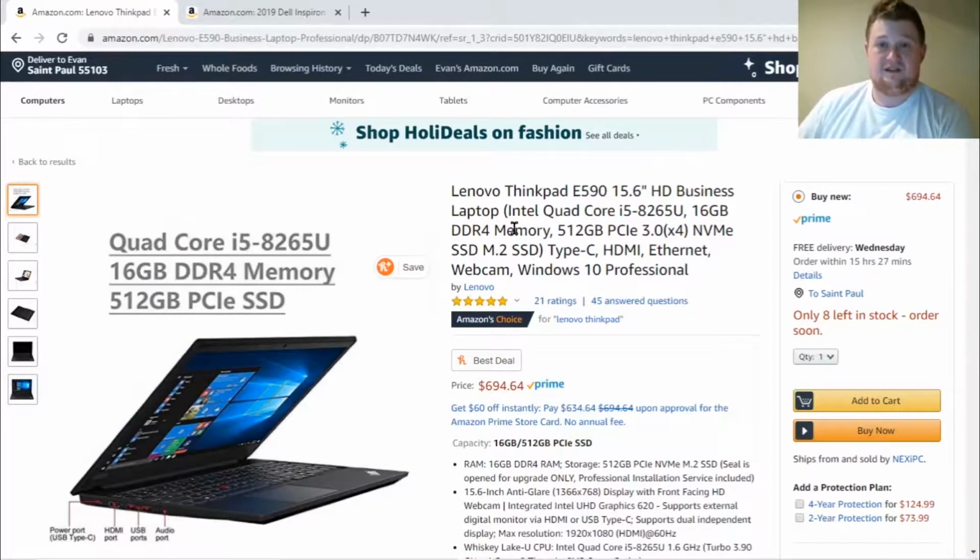This first computer that I want to show you runs for $694.64. It is a Lenovo ThinkPad. I worked for a consumer electronics store for many years and we never had problems with Lenovo. So they're a really reliable computer, so if you can find one that has really good specifications, you need to steal it as quickly as you can.